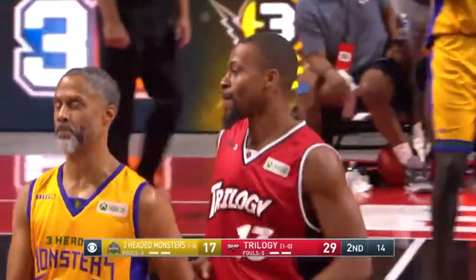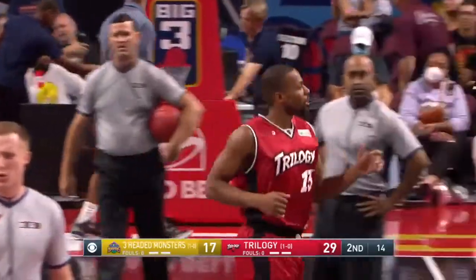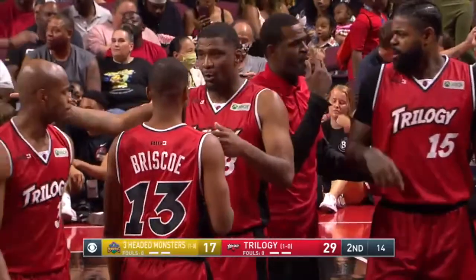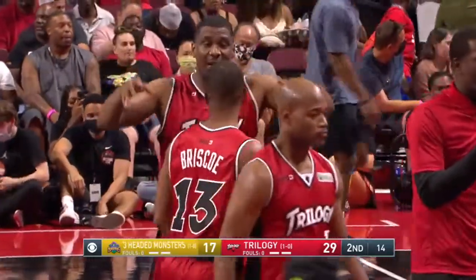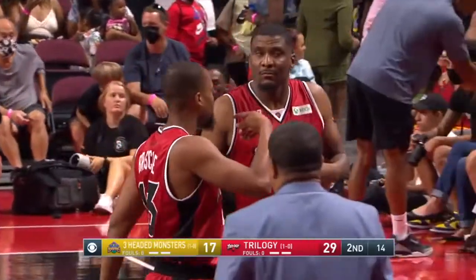How about Briscoe? First shot of the game, and he drills it. But this is a prime example of a kid really improving his game. Whatever Briscoe's reputation was coming into his professional career, man, he's showing that he spent time shooting 1,000 three-pointers a day, basically, to improve his range.